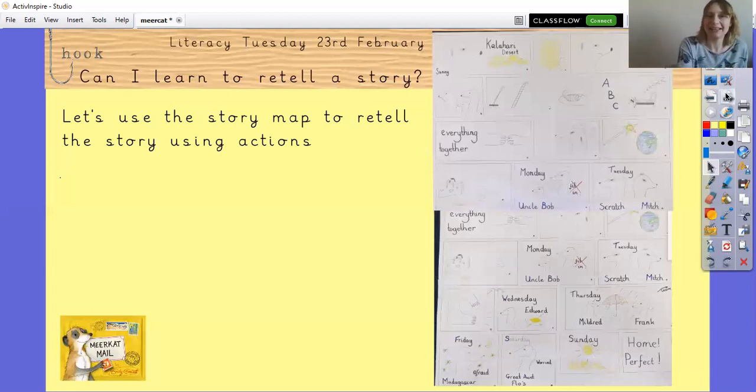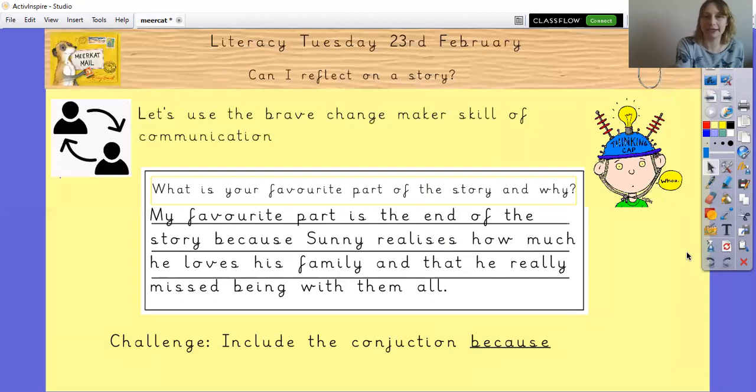Okay, so now we are going to be reflecting on the story. So we're going to have a go at using the Brave Changemaker skill of communication. So I'd like you to have a go at thinking about what your favourite part of the story is and why. So I filled this bit in, so I'm going to tell you my favourite parts, and I've included the conjunction because, so I'd like you to do the same.